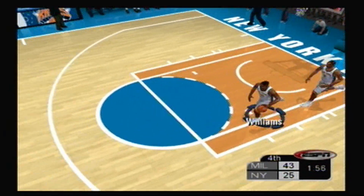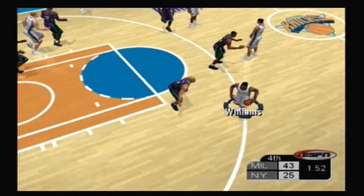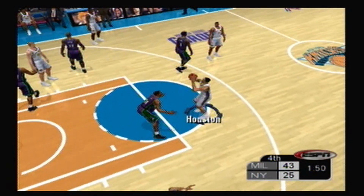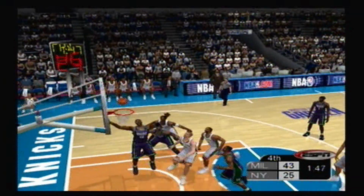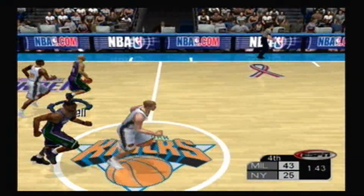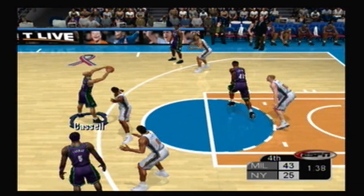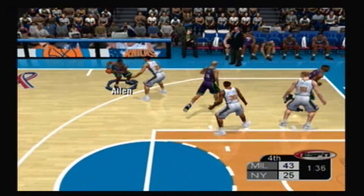Sprewell throws it in. The Knicks head into the front court. They're shooting 20% from the arc. Passes. Houston shoots from the top of the key. Gets the front rim. Houston just can't get it going. And once you get cold, it's hard to get that hot hand back. Cassell with an assist here. He'll have 10 assists on the night. Nabbed by Allen.